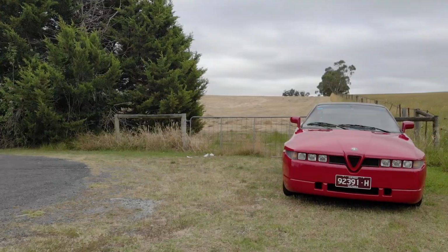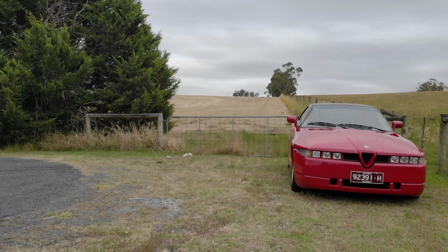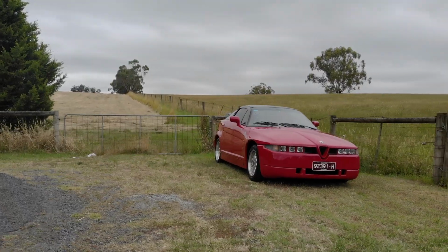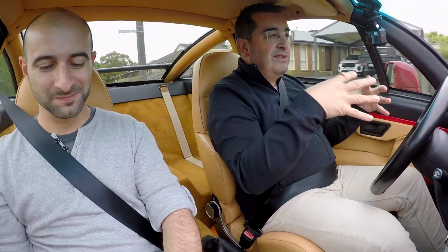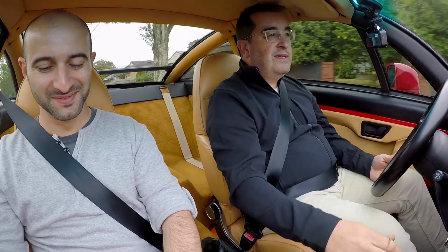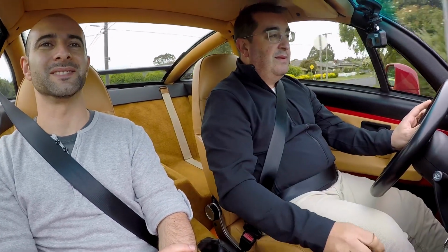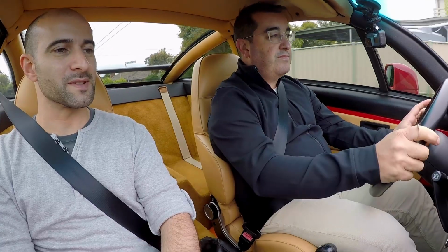So it's a bit polarizing design. You either love it or you kind of go, not sure. Yep. And I was in the camp of, I just love the design and the proportions and the fact that Alfa was brave enough to build it. Exactly. So where did you come across this one?